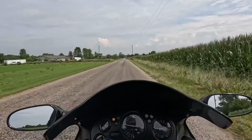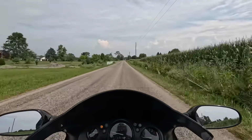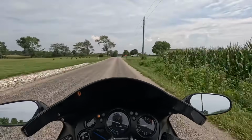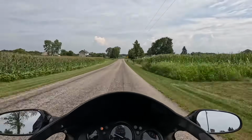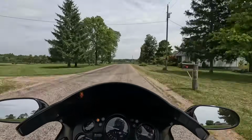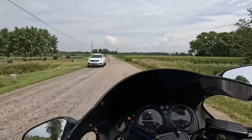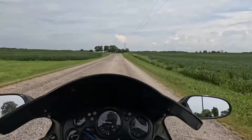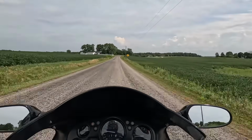My favorite semi-twisty roads in my neighborhood. The bike just loves it. Tighter technical, just some nice sweepers. Going a little too fast for good audio. Hard to tell.